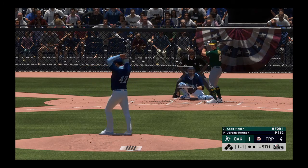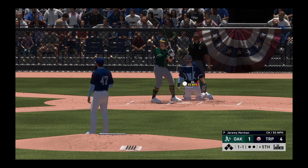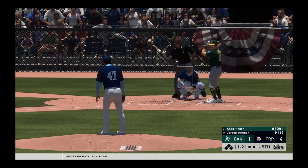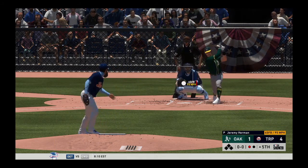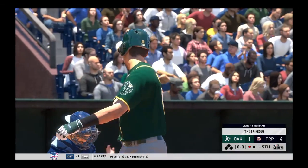The 1-1 home. Oh, a fastball swung on and missed, and for the second time today, he's gone on strikes.